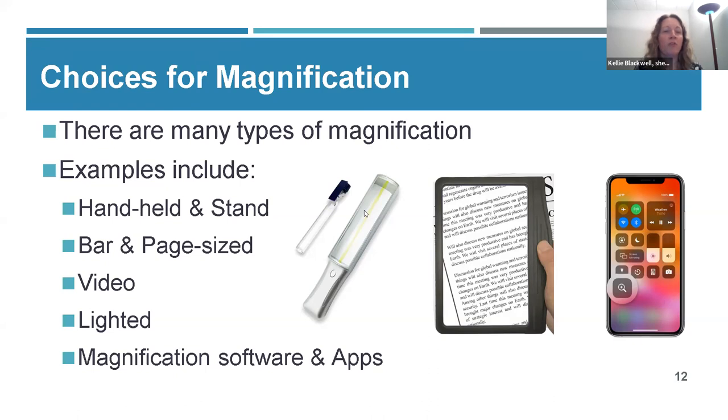And then video magnification is another option. With video magnifiers, you can have both handheld and desktop. What that means is if you have a handheld, it's kind of the size of a digital camera or a smartphone, a little bit thicker. And then with the desktop, it's not really intended to be portable, although they do make portable versions, but you get more of a computer size monitor sized viewing area. And the handheld is something that you can throw in a backpack or a purse or something like that.